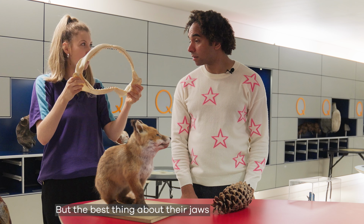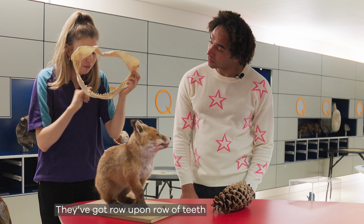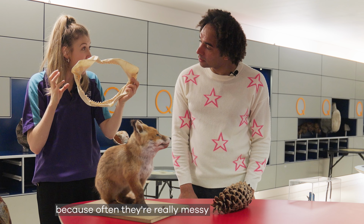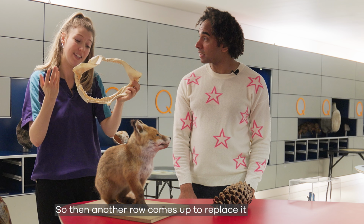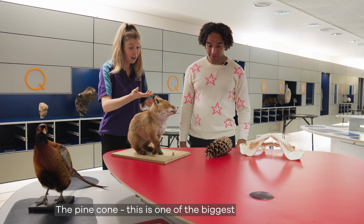But the best thing about their jaws, or these types of sharks, if I turn it over, they've got row upon row of teeth, because often they're really messy eaters. So if they go like that, they break their teeth. Then another row comes up to replace it. So then you go to the dentist. Yeah, exactly.